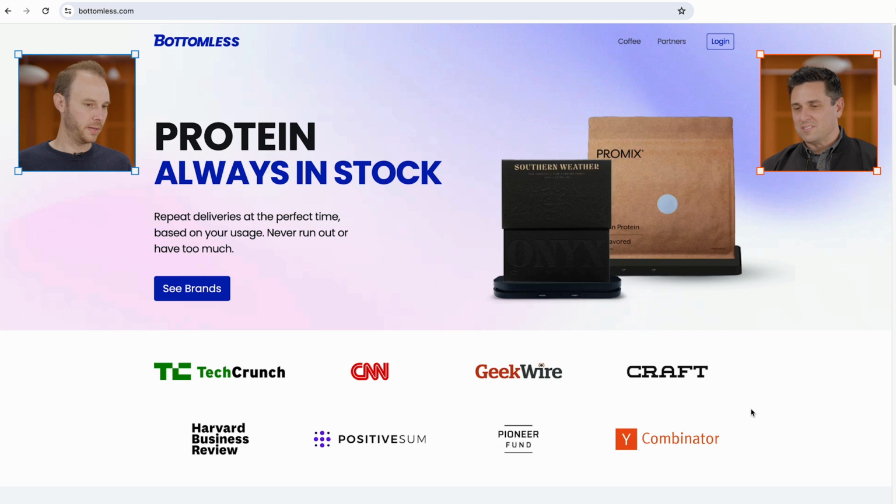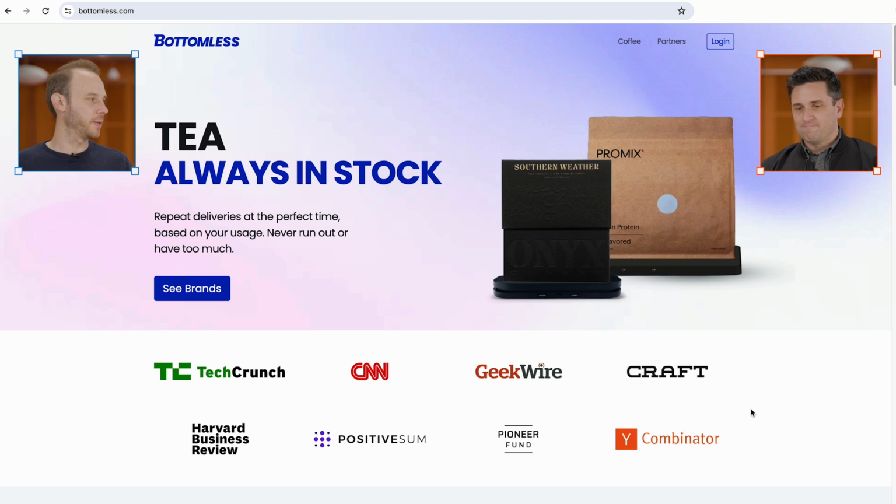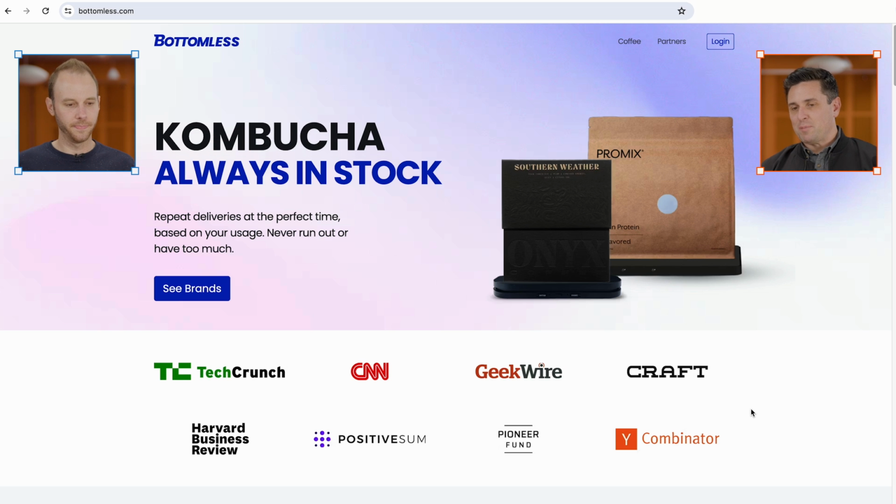It's not confusing. And they actually have the right phrase in there, which is "repeat deliveries at the perfect time." Maybe that could be a little bigger.